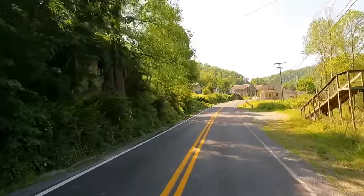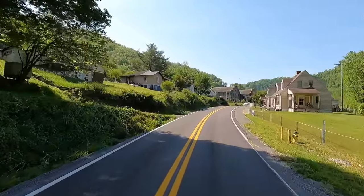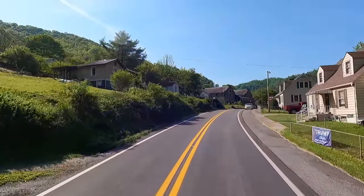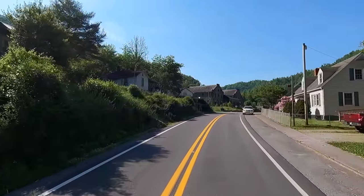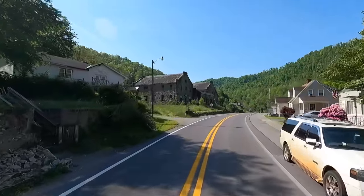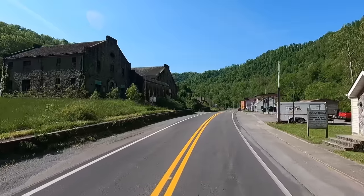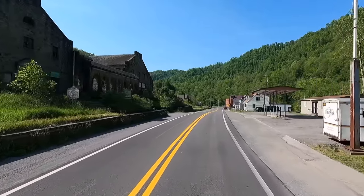Oh, cool. Here's that town. It's like Eitman, I-T-A-M-A-N-N. Eitman. There it is. There's that big abandoned building. Look at it on the left. I've seen all kinds of pictures of this thing online. Let's stop, check it out. I bet it's haunted.